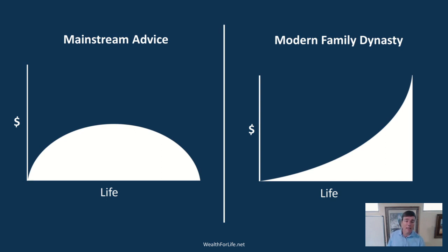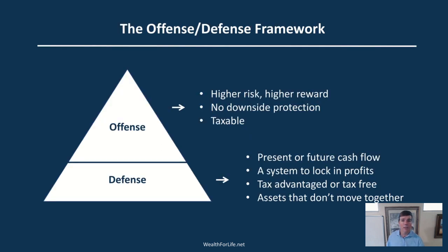I know I'm going to cover a lot of information, and this framework is what I call the offense-defense framework. This is the framework we work with clients on, and it separates assets into two different segments: offense and defense. Higher risk, higher reward, no downside protection, taxable. That's typically going to be offense. Most people right now are all offense.